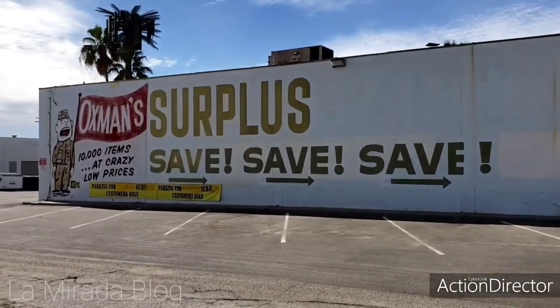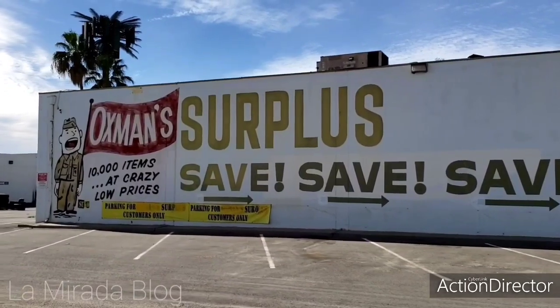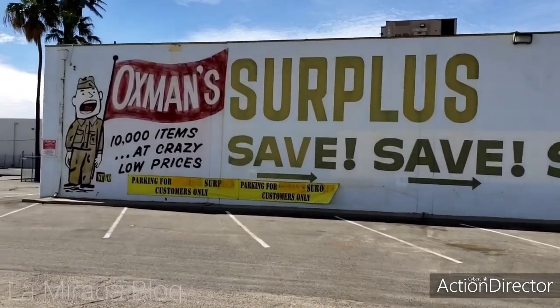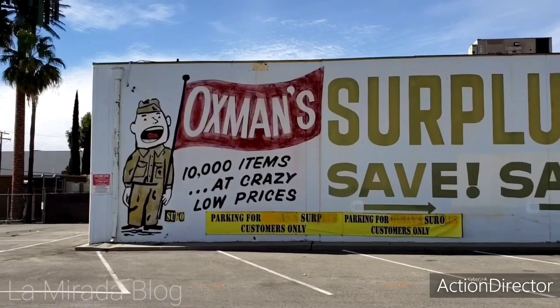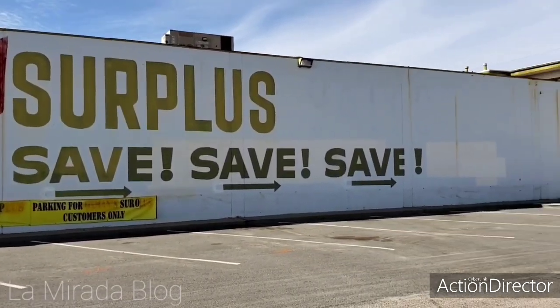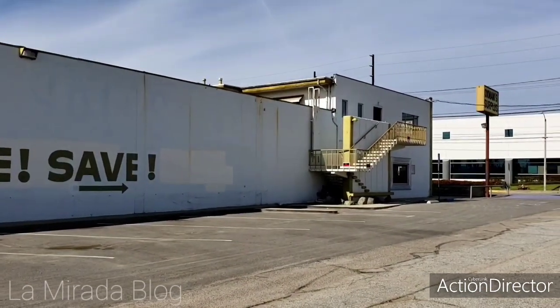This iconic sign, but it's on the side of a building. I'm sure there's another technical name for it. Mural, that has been here for over 55 years at least, just off the top of my head. Oxmans was in business for 60 years.